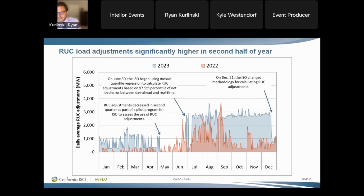And so I think the adjustments that the ISO made to its processes for determining the uncertainty and this RUC adjustment have significant implications for the extended day-ahead market design, and in particular, the imbalance reserve up product demand curve. So maybe to talk about that a little bit, the currently planned design for the imbalance reserve up product demand curve is to have the far end of that demand curve set to cover 97.5% of uncertainty during all hours.